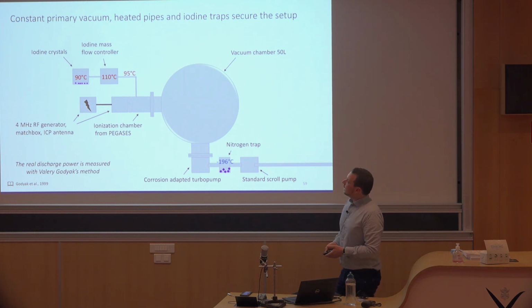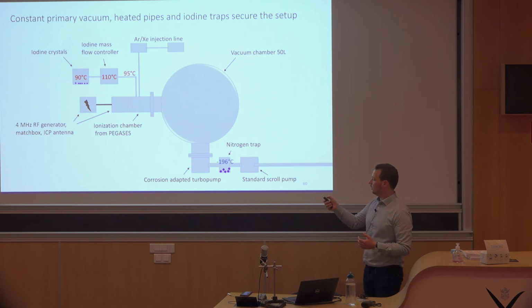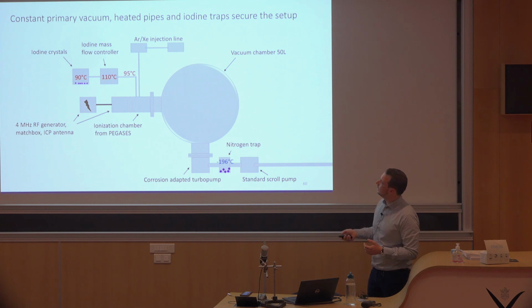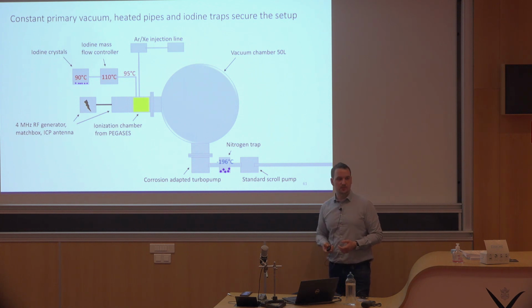And still there, nothing happens, because if you just put iodine and power, it's very hard to turn on, so we need to first make a mixture with another gas, usually argon. We could use xenon if you have money to spend. So we use argon, and then you can make a mix of plasma, turn on the power, and you get an iodine plasma to make your experiment.